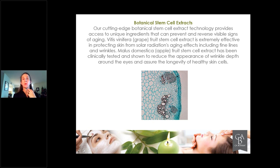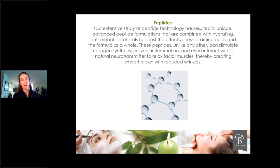And so that one is for more robustness and for the health and overall the tenacity of the skin. And then in addition to your grape and your apple stem cells, remember regeneration with grape, rejuvenation with the apple, we've got peptides. And so you have the trio, it's the magic trio that makes botanical skincare do what it does. Peptides, again, are amino acid chains that have been divided.